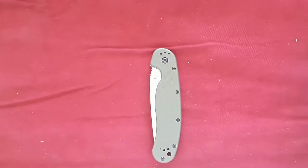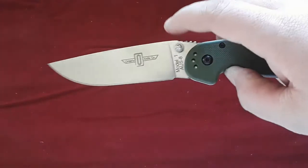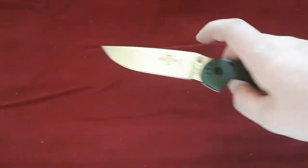I got this one first and had it for a while. Really enjoyed it. This is a hard-use knife. You see people beat the absolute crap out of these guys. I've thought about replacing this one with a D2 version, but I never have. I don't really think I need to. The AUS 8 is holding up decently well for me.